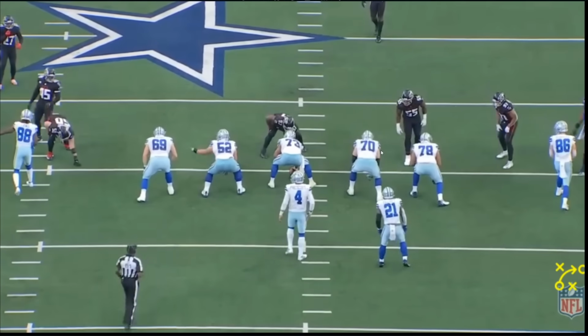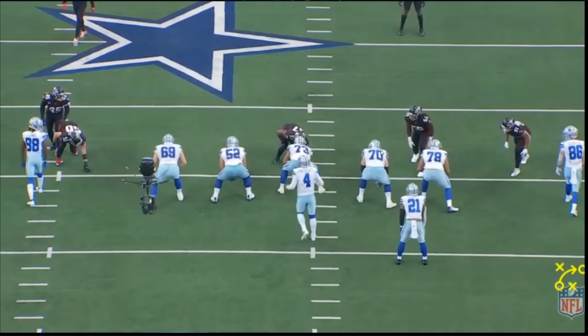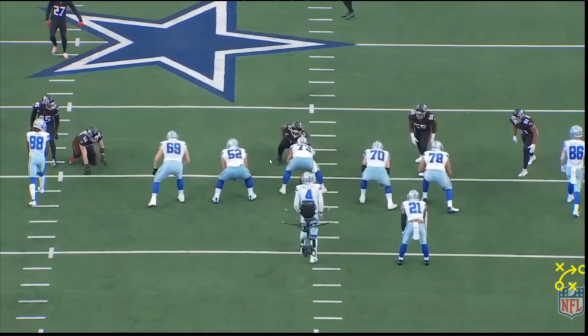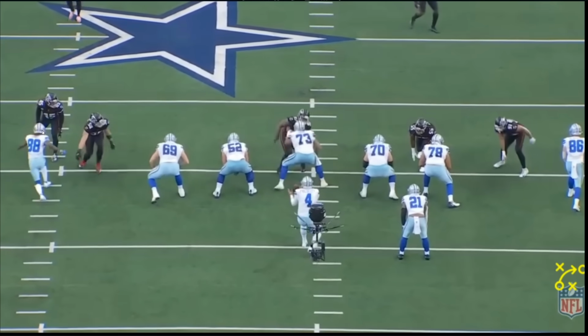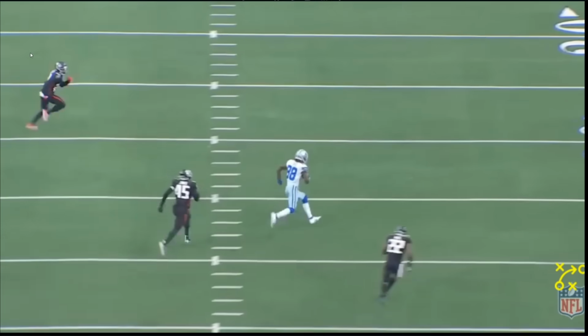But the first hard count gave us the information we needed to know that CeeDee Lamb was going to be wide open. Look at it from this angle. He just got to get up out of there. Look at him. That's going to call the play. CeeDee Lamb's going to come off the football. He's going to clear this linebacker right here. 45, he got a chance to cover CeeDee Lamb. Come on, man. And we're just going to get the ball to him.